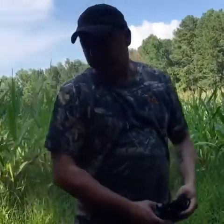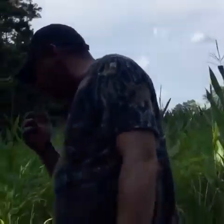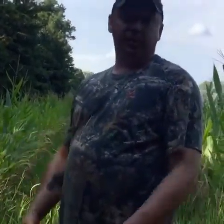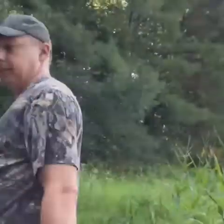Anyway, I thought that was a cool track. That is a big track. That's what I was looking for. I'll definitely be hunting that deer. I'll be looking for him. We're actually going to hang a camera and we're going to see if we can catch this deer on camera now. So anyway, we're going to walk back through here and check some more stuff. Thank you, guys.